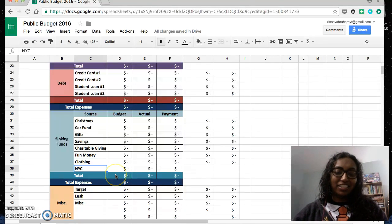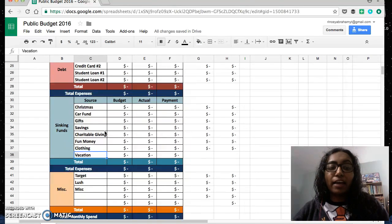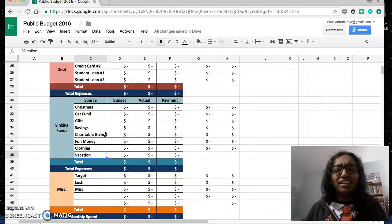This is one I didn't change, but I will change that now. New York City was my vacation fund, and I just titled it specifically New York City. So yeah, a vacation fund, if you are someone who plans on going on any vacations, it's nice if you're already putting aside like $20 a month.